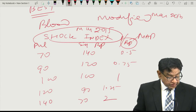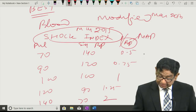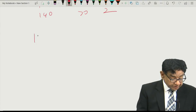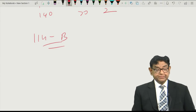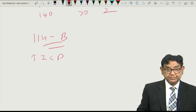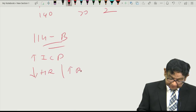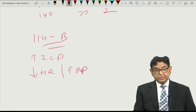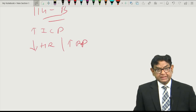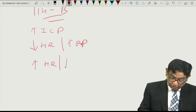Well, 114, the answer is B. Hypermagnesemia manifests with bradycardia and hypotension. Okay. Just to inform you, in raised intracranial pressure, there is bradycardia, decreased heart rate, increased blood pressure. This point should be very, very clear to you. Bradycardia, but remember, in case of hypovolemic shock, you get tachycardia with low BP.